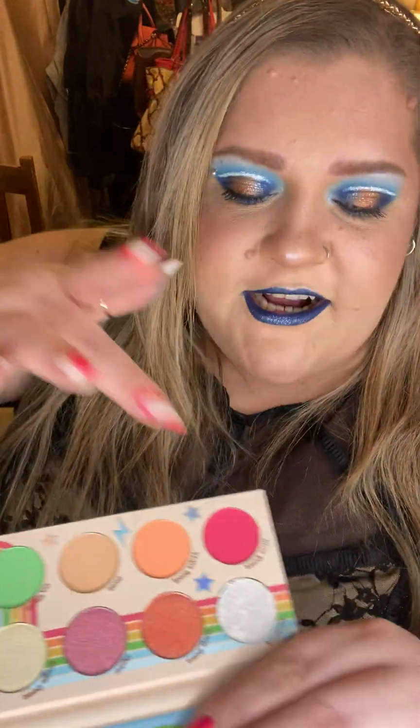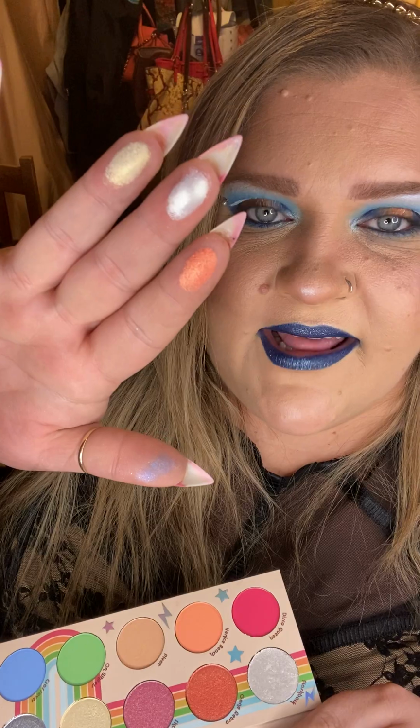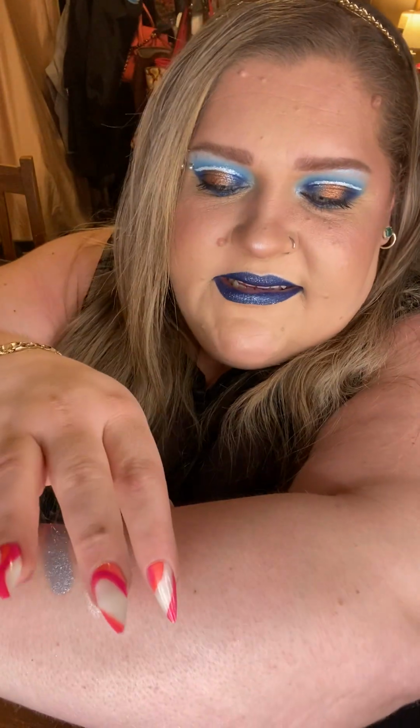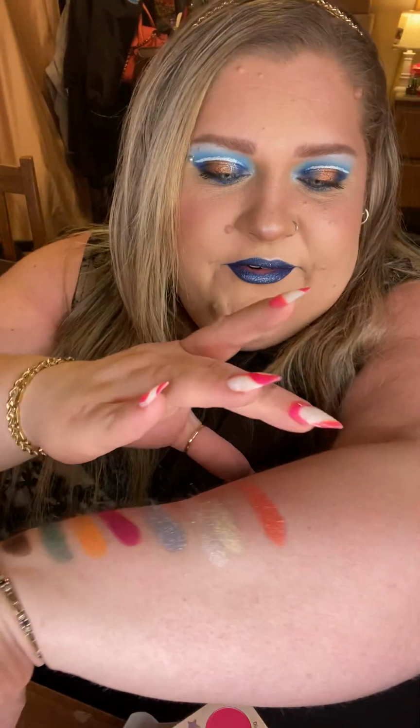Let's do this one, Flashback, right here, which looks to me like it's going to be a super shock. Maybe not, but really gorgeous nonetheless. I think the shimmers in here are absolutely stunning. So this was that white one. This was the pale yellow. And this is the orange. Wow. Okay, yeah, I'm super stoked about this. The mattes seem to be, oh, look at that. Look at that beautiful mint grassy green. So pretty.